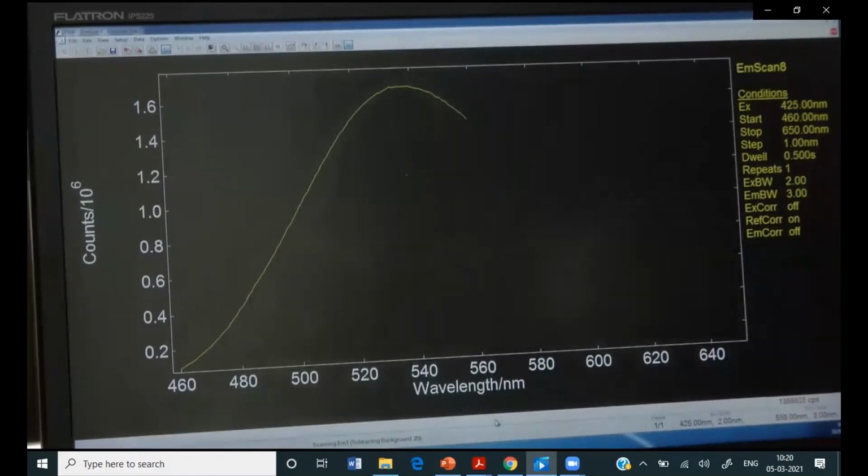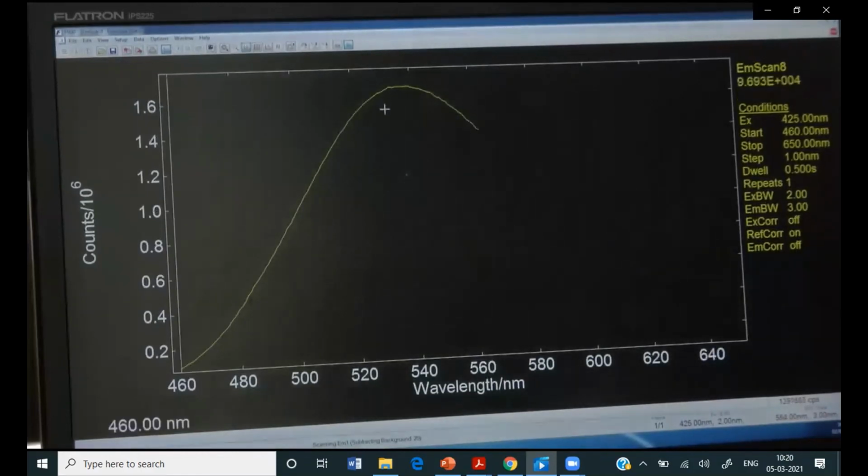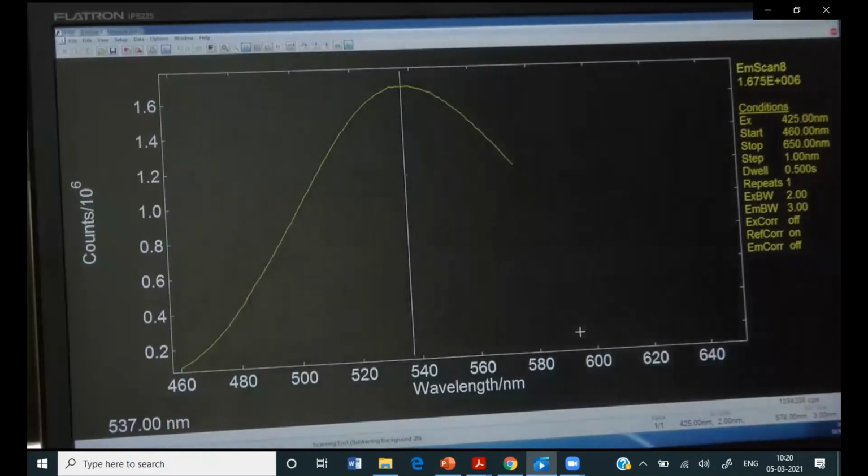Harshita, can you just click on the cursor so that we can look at the emission maximum? So you can see the emission maximum is 537 nanometers. So now you think about the other fluorophores. Tryptophan had an emission maximum at 342, 340. The CPM dye had an emission maximum at about 468, 469. And the curcumin is having an emission maximum at about 537, 540. So three different fluorophores having three different emission maxima, telling you that this fluorescent property is an intrinsic property, a fundamental property of that species, of that molecule itself.